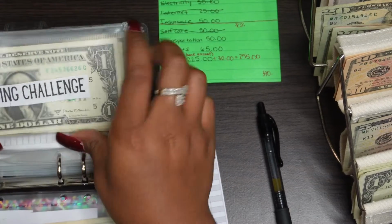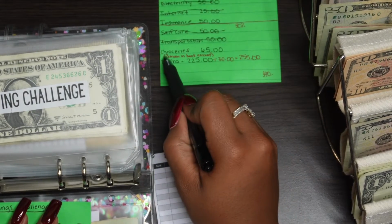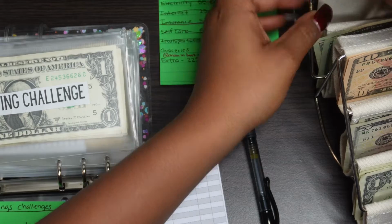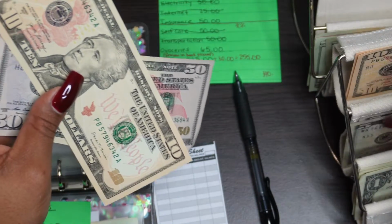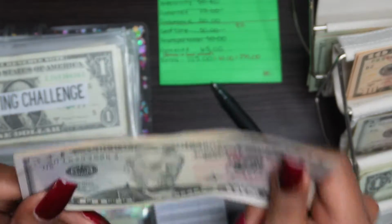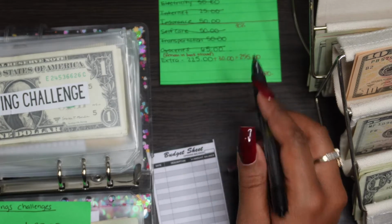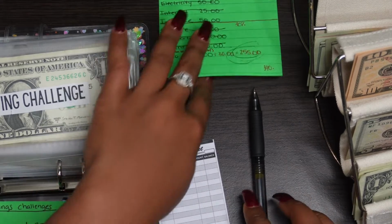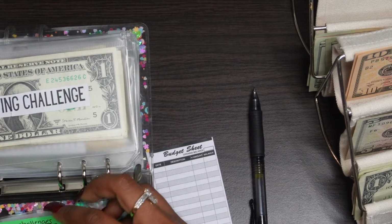Now we have this done with. We did transportation. Y'all, we need to do groceries, $65. So I'm just going to pull 65. So this will be for groceries. So I'm just gonna put this to the side because I normally just like place that in my wallet. Okay, so we're gonna cross that out. And remember, I told you guys that extra $255 went into the bank, and I pretty much like spent that already. I ain't gonna lie. I ain't gonna cap. It's gone. Okay, so now we're going to do our challenges.